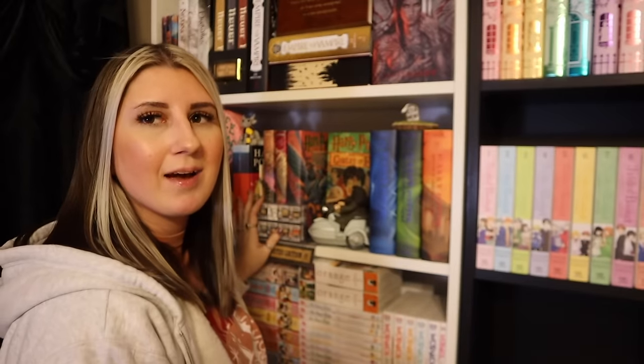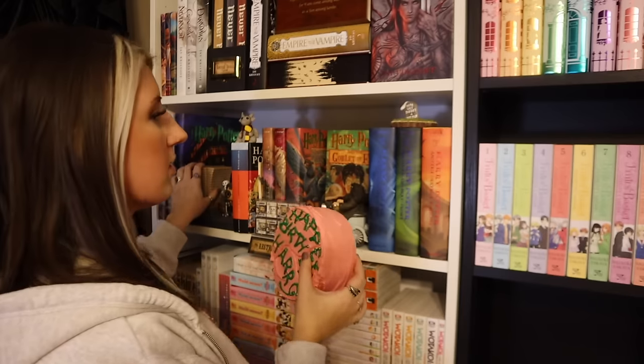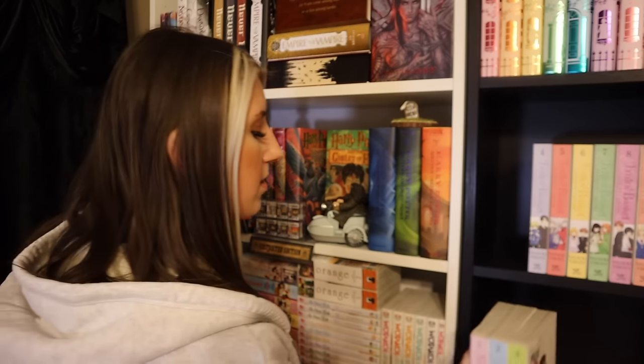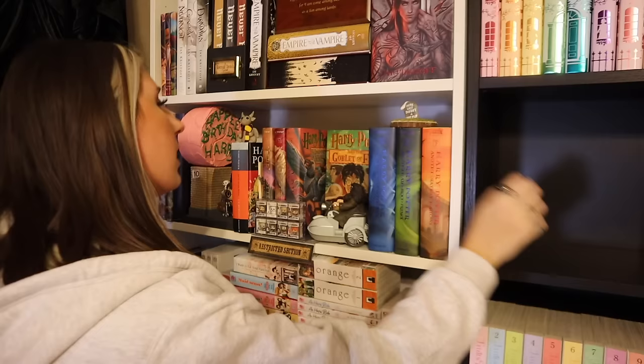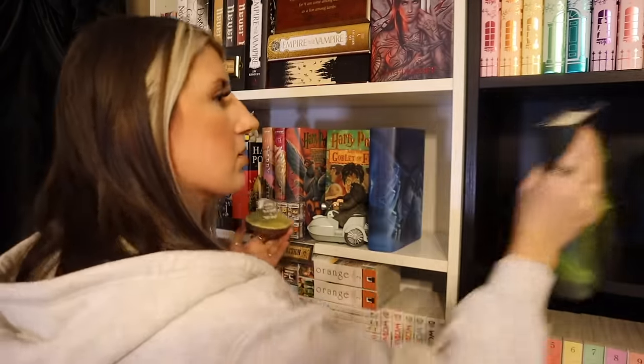One minute later. Okay, so I'm actually not super happy with how my Harry Potter shelf turned out. I think I might change this up a little bit because it just looks so cluttered. This is what I'm thinking. I'm gonna move Fruits Basket down here. So now my shoujo manga is kind of all next to each other here. And then I could move these here. We'll just see how this looks because I'm not sure.